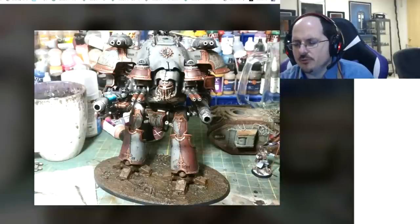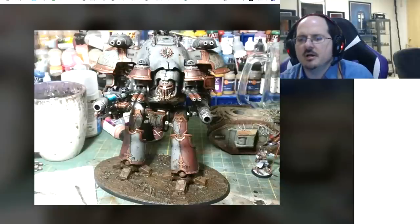So I think those would be my big challenges I'd throw out for you based on the first blush. I think those would be your basic next steps. I hope that's helpful for you, Patrick. Very cool. Always love to see another big Imperial Knight hit the table.